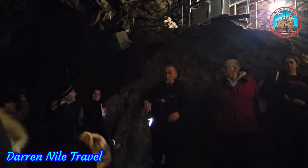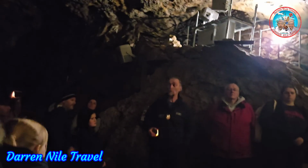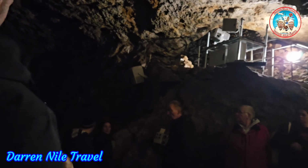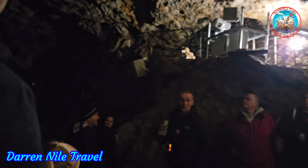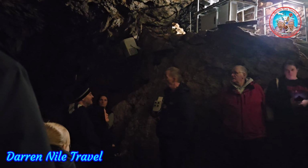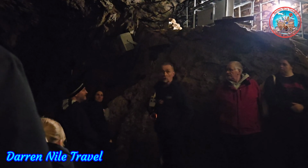These big empty spaces torn through it, around about 350, 320 million years ago. So now we're going to find out how the lead sulfide got in here. And we're going to look at the geological history of the Earth from 300 million years to the present day. Now to do that, I'm going to put on an audio-visual display.